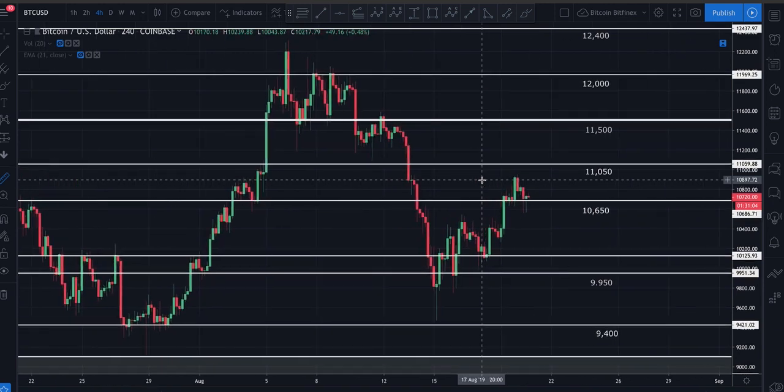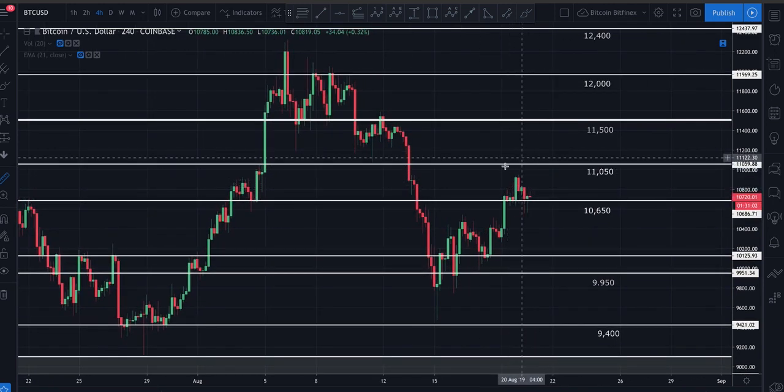But it's a good example anyway. Even though it didn't quite hit our target of 11,050 up here, it's a good example of how you can play your trade, how you can manage your risk, and still get out in profit. So as price came up here, you just raise your stop loss along with it, and of course, if it drops, it drops.